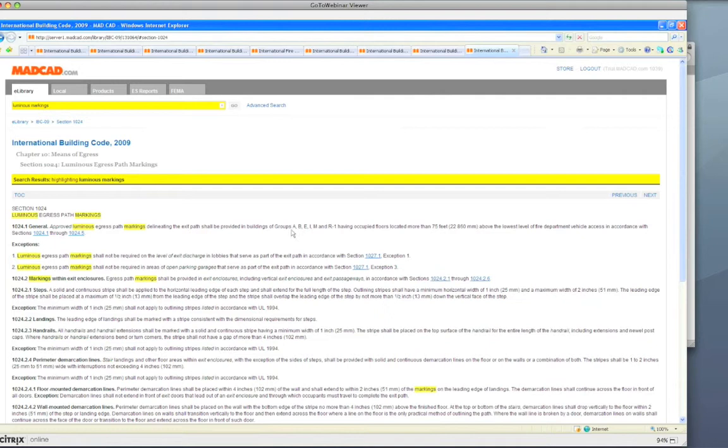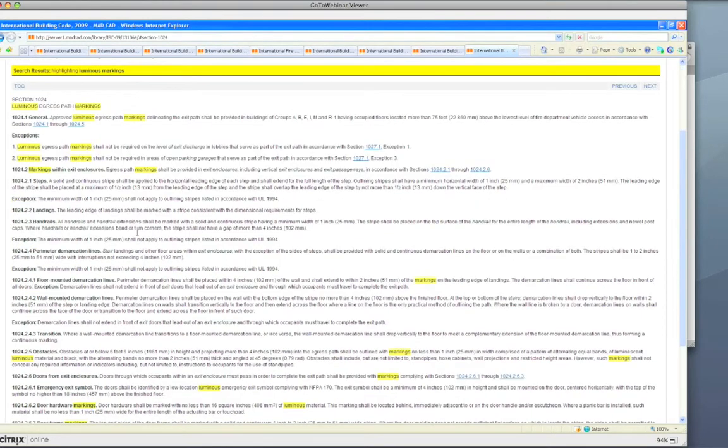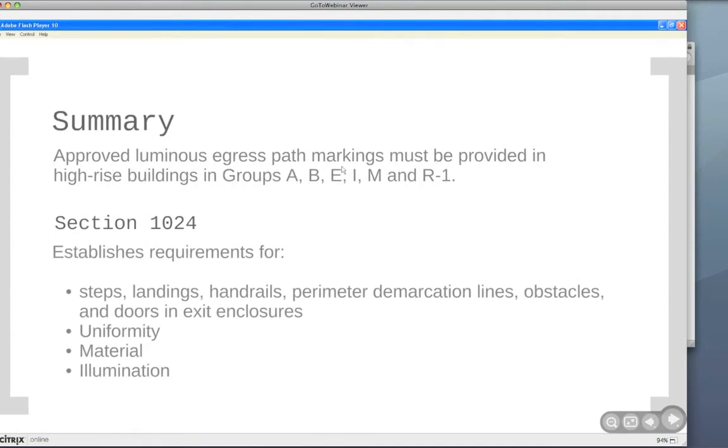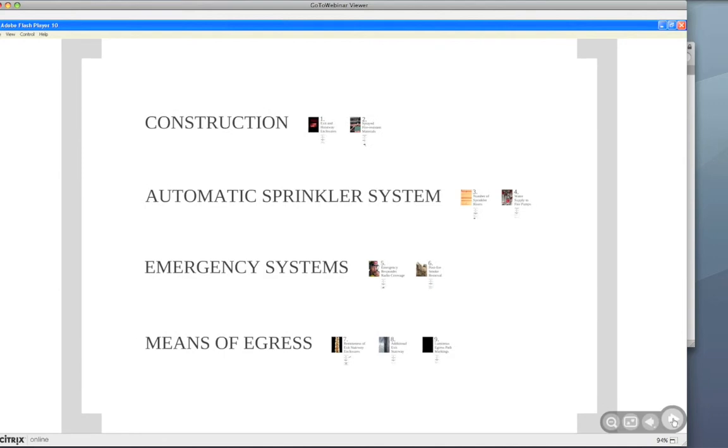So in certain groups in high-rise buildings, we have to provide the luminous egress path markings. And the section outlines detailed requirements, which we're going to summarize very briefly. So we're saying that approved luminous markings must be provided in high-rise buildings of groups A, B, E, I, M, and R1. And if you go to section 1024, it establishes the requirements for steps, landings, handrails, perimeter demarcation lines, obstacles, and doors in exit enclosures. There is also information about uniformity, the material that must be used, and the illumination capacity. So this covers all 9 changes that we've done for the related changes in high-rise buildings in IBC 2009.